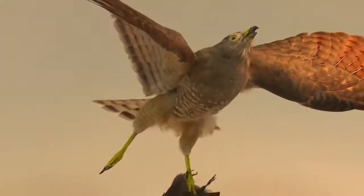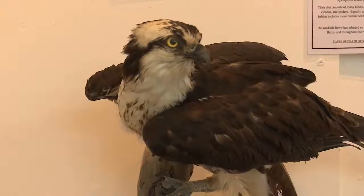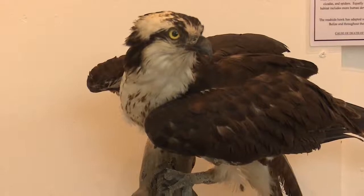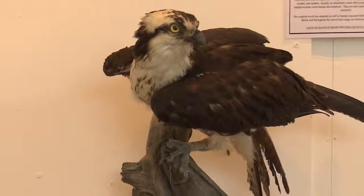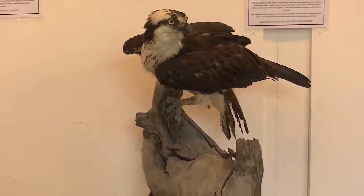Some of them are permanent residents, meaning they live here year-round. Others are migrants. They spend their summers in the U.S. breeding, nesting, and then they come back for the winter. So it's a combination. But all these birds spend some time in Belize, and they were all found in Belize.